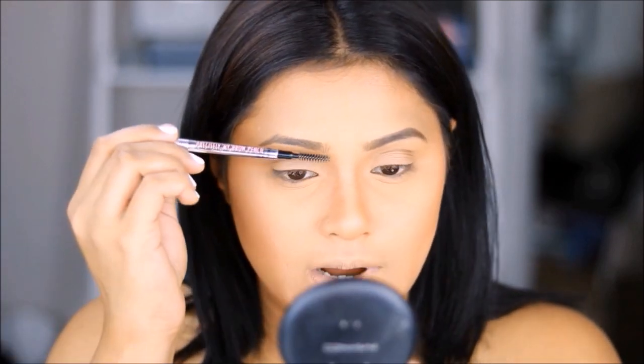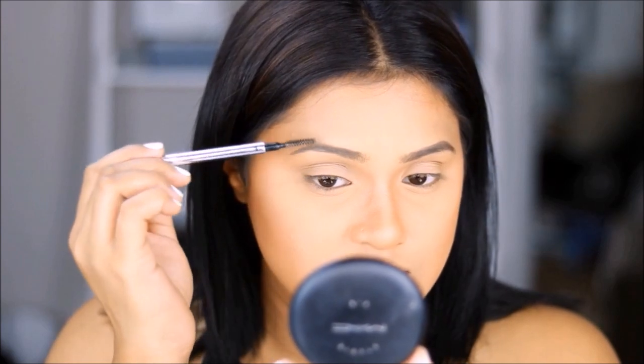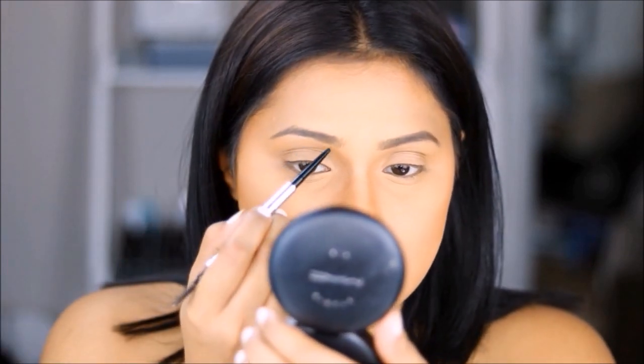So now I'm going to work on this brow. First I'm going to brush my brows. It is like the back of the brush and it has a little bit of spoolie, so I'm just going to use that one to brush my eyebrows. Once I'm done brushing them, I'm going to take the pencil and fill them up.